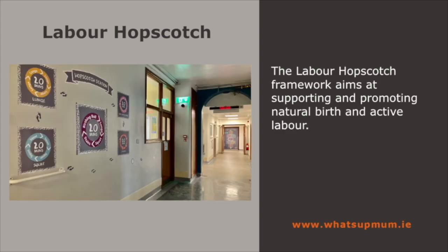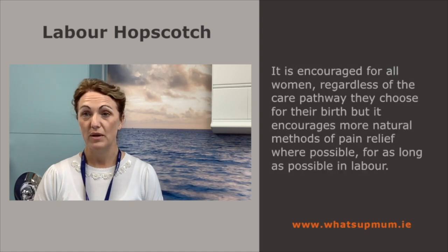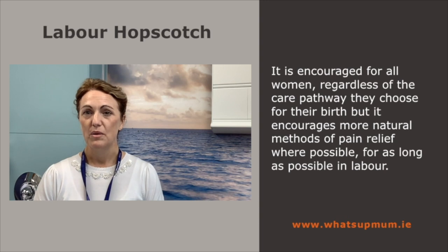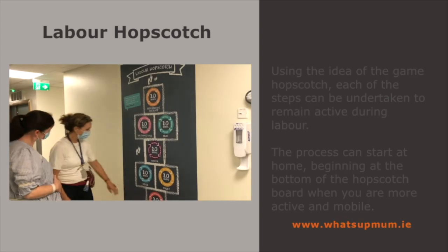The Labour Hopscotch framework aims to support and promote natural and active labour. It is encouraged for all women, regardless of the care pathway that they choose for their birth, but encourages more natural methods of pain relief where possible, for as long as possible in labour.